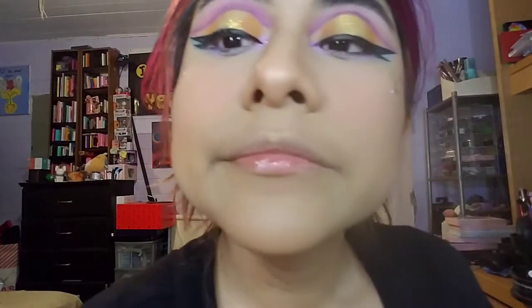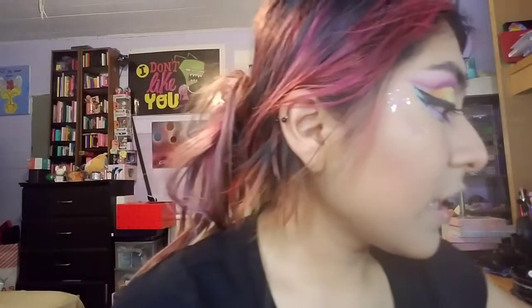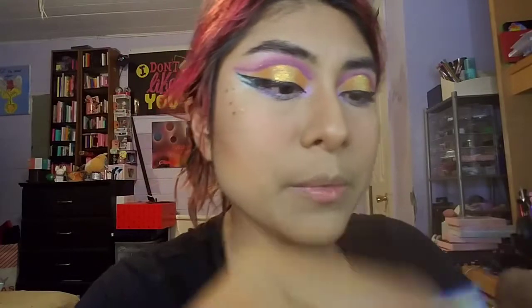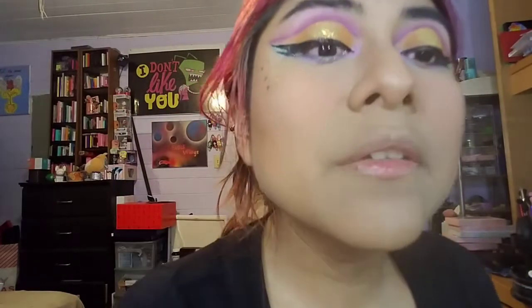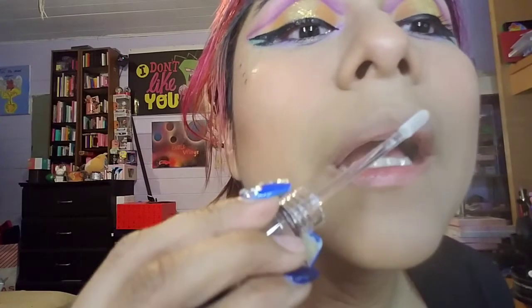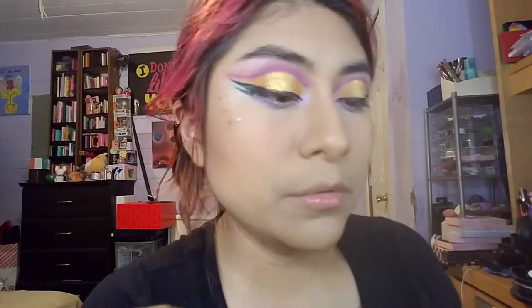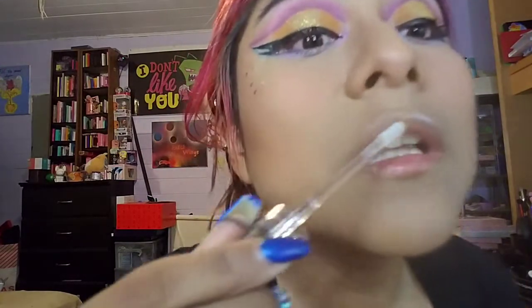Not really anything too impressive. I want to see what this one looks like. The clear one? Will this one be more reflective? Oh yeah, that one is. Ooh. That one is glossy.